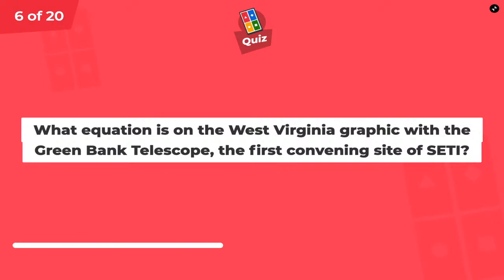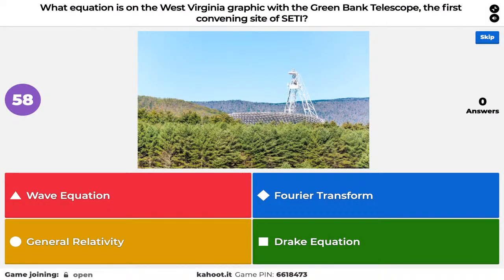Here's your last question in our moving truck category. What equation is on the West Virginia graphic alongside the Green Bank telescope, which is also the first convening site of SETI, the Search for Extraterrestrial Intelligence? Which of these equations: the wave equation, Fourier transform, general relativity, or the Drake equation?